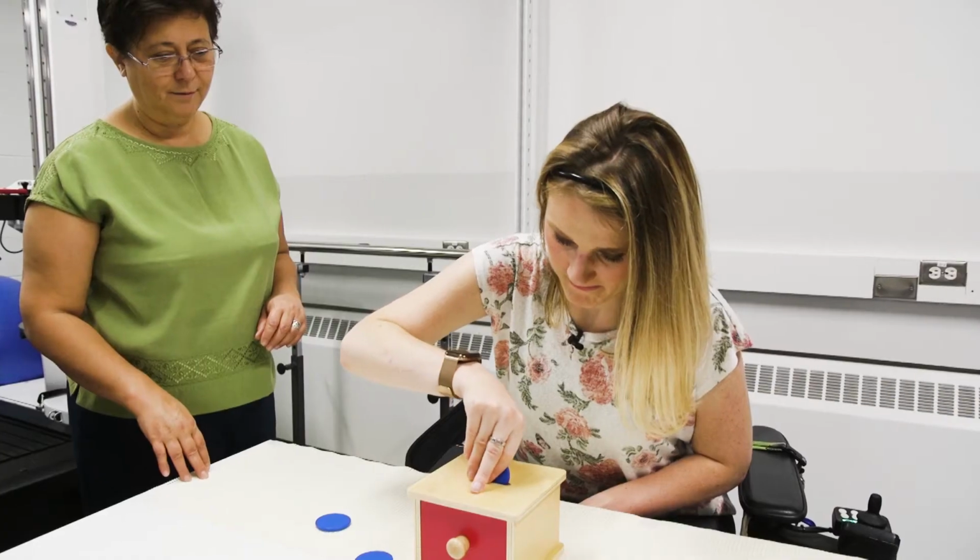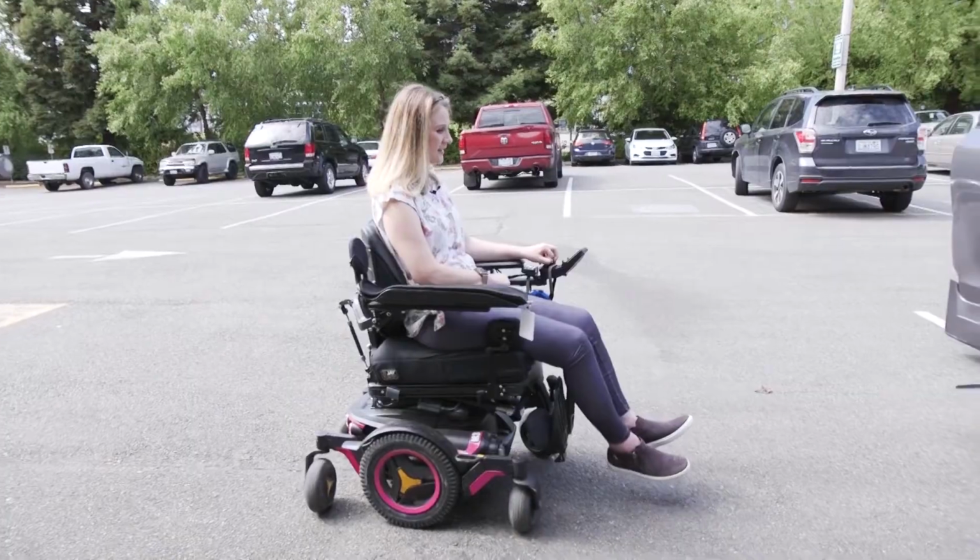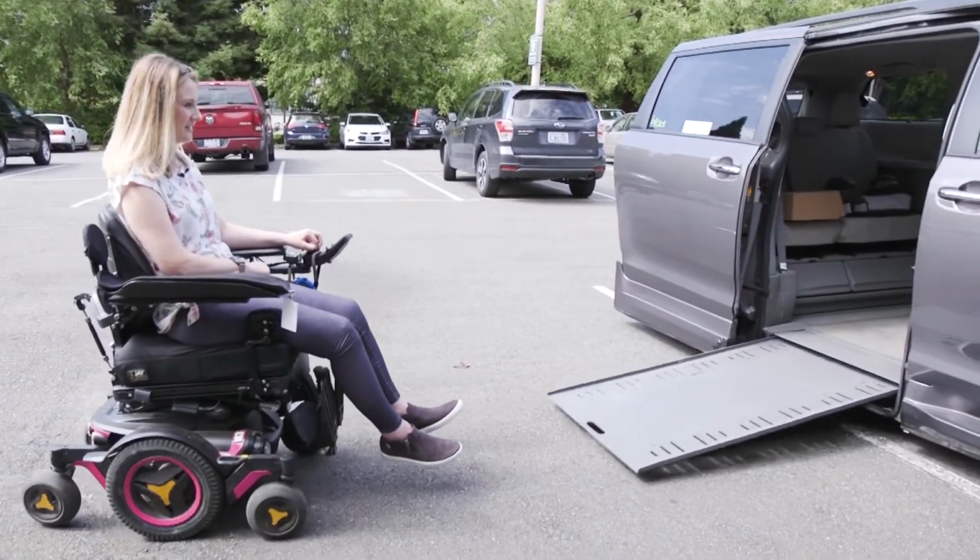Double knots. Just all of a sudden, I noticed, I was like, oh, that's easy now. The difference even 10% more function makes for me is huge. 10% more hand function, more arm function means living independently. Yeah, got it. It makes my life infinitely happier.